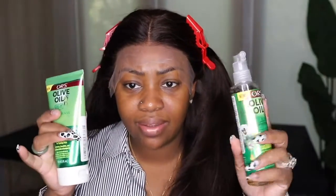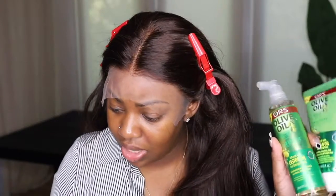Okay, so the products I have here are from ORS. I thought these were adhesive products, but they're not. But this is a super hold spray. I've tried this before many times on this channel, but it's been a while, so I can't remember my thoughts on it. Let me know if I have the wrong product. Let's just go ahead and apply it, and then we're gonna put the lace on top and let the lace melt.